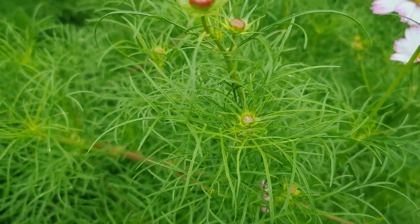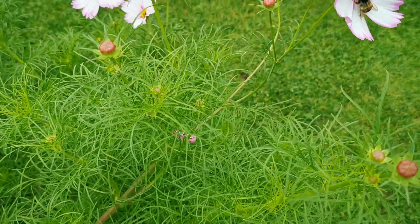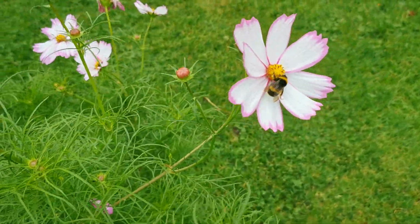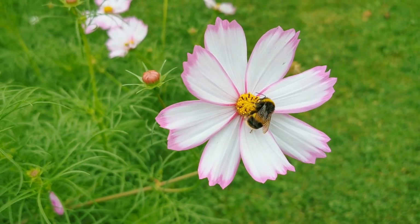Both the flowers, buds, but also the foliage. Just look at that. Lovely frond-like. Always reminds me of asparagus. So good for the insects, these plants, so if you can, encourage and grow them in the garden.